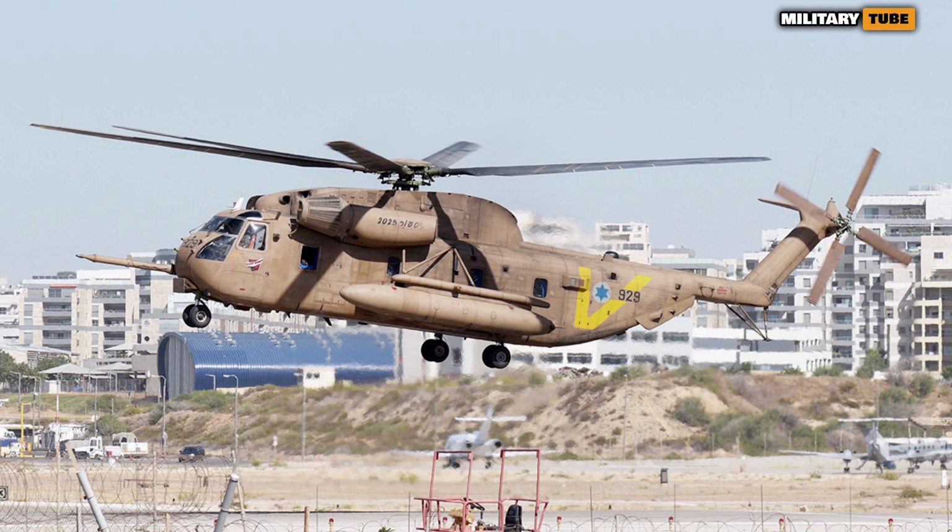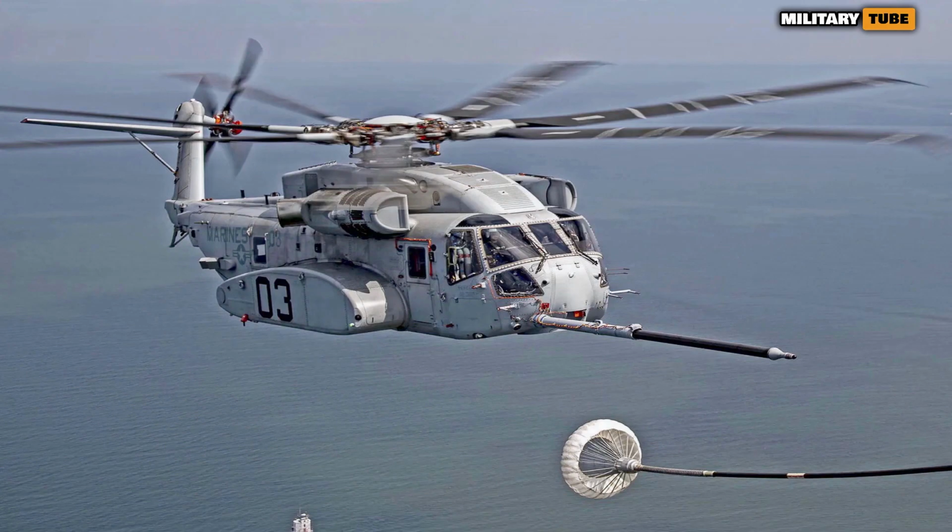Israel plans to begin phasing out S-65 Yasser helicopters by mid-decade. They are to be replaced by CH-53K King Stallion helicopters, deliveries of which will begin in 2026.